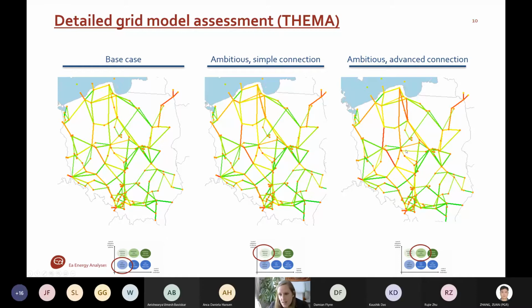And then if we use those ambitious scenarios with the hubs, this result is seen even further, because one of the hubs connected Poland to Sweden, and the extra infeed from offshore wind from that Swedish hub also impacted the infeed and the onshore use of those transmission lines.